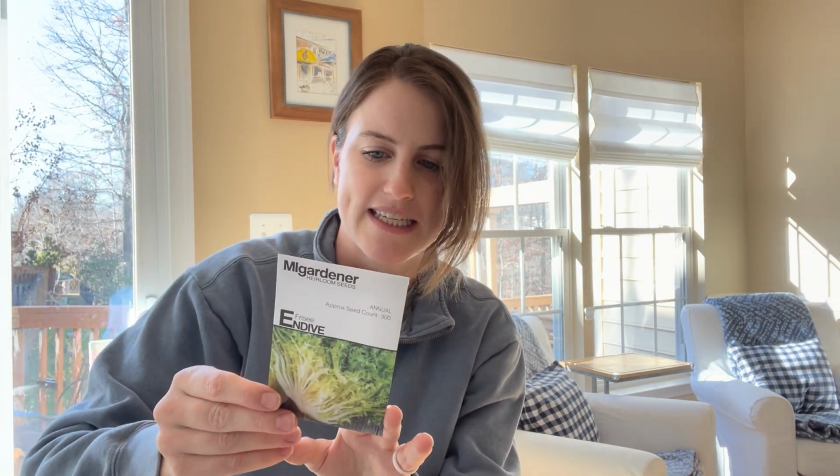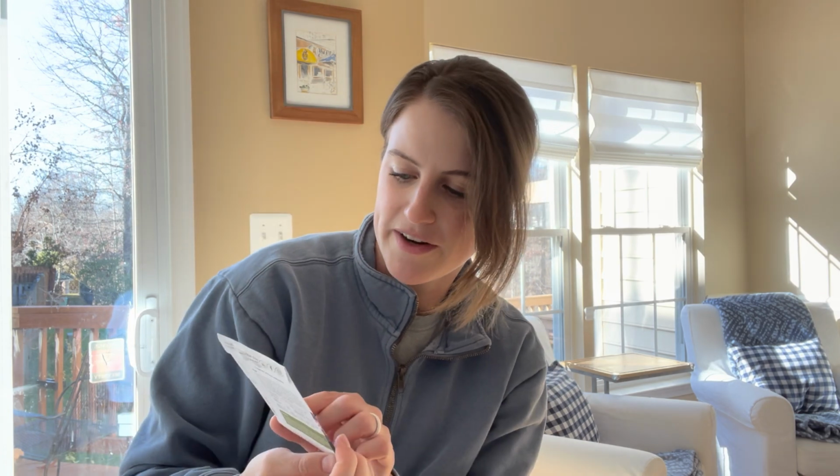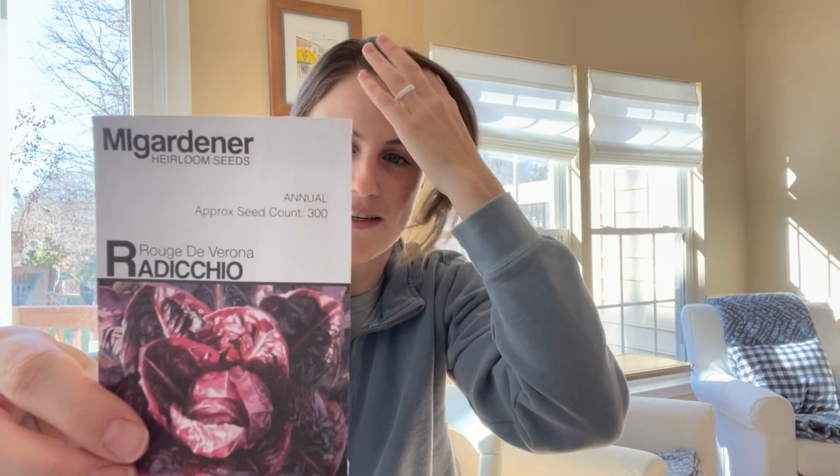And then I got a couple fun things. So some endives. Thought maybe I'd do some of these in containers. It can be a kind of garnish, they say. Kind of grows like lettuce. So I'm interested to try that variety. And some really pretty radicchio. I have some of this started, and I'm hoping to plant this out pretty soon and see how it does. I'm very interested in radicchio. I've never really grown it, so I got a few different varieties from a few different seed companies to try, but this one I've got started, and I'm really excited to see how it does.